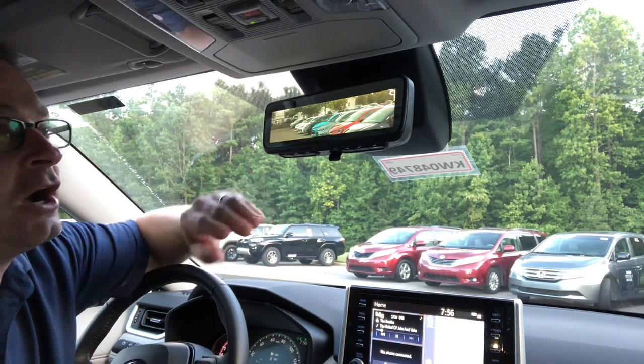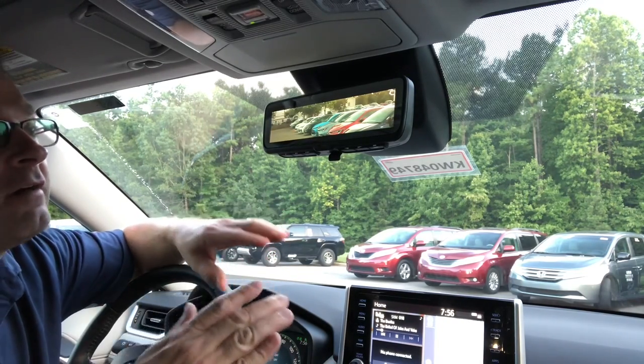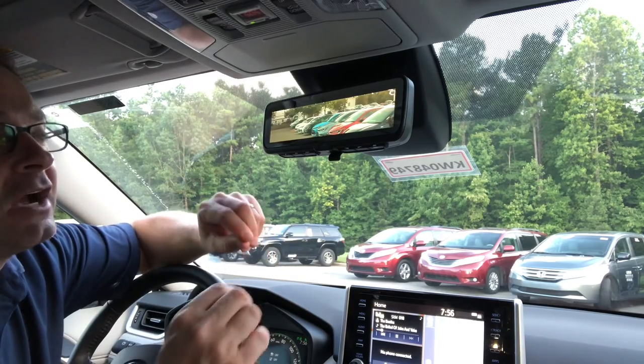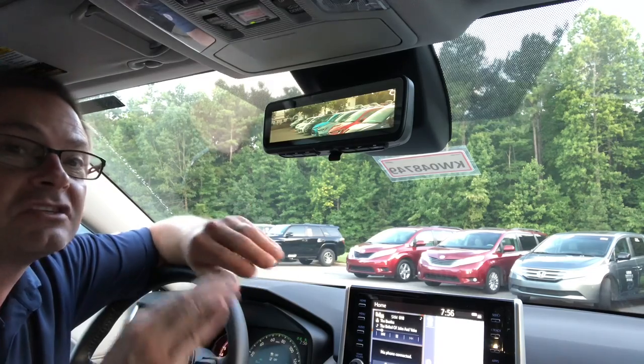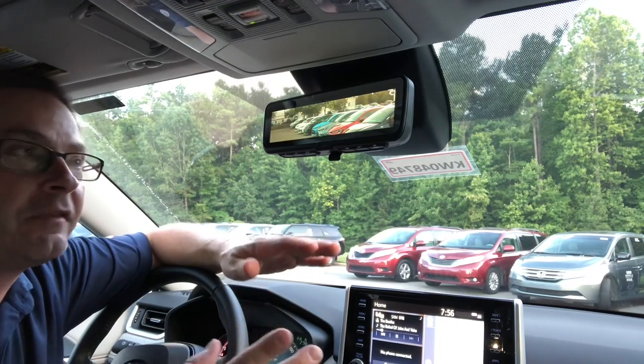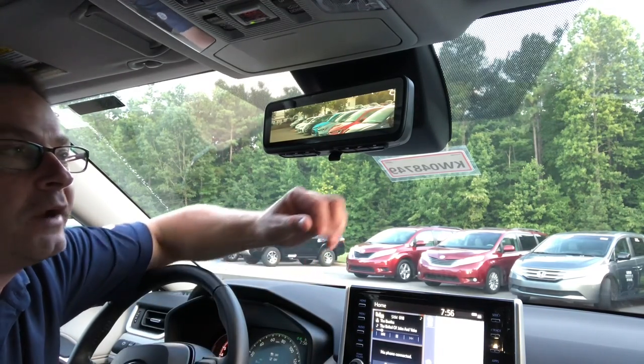It shows you an unobstructed look of what's going on behind you because there's a camera just inside the rear glass and it's facing outwards. So you see everything, no headrests, no people in the way, and it's crystal clear. What great camera quality.